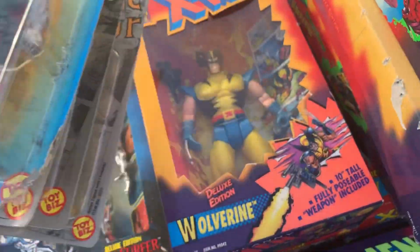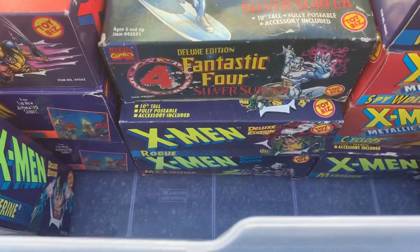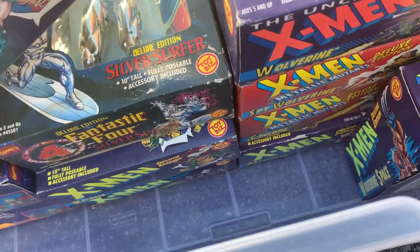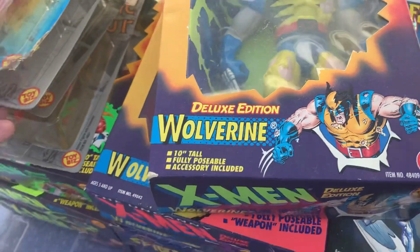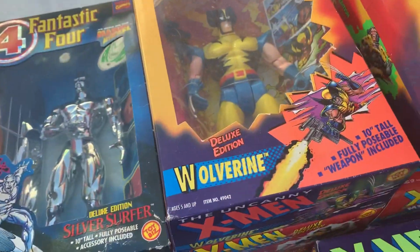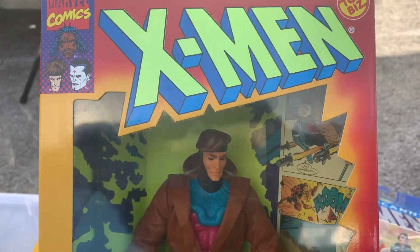But all these carded ones were not in the best shape. That Silver Surfer wouldn't have been bad, but the guy wanted like $30 to $40 for each of these, so I didn't pull the trigger on any of this stuff. If it was $10, maybe, but a lot of them in here were not worth $30, $40 in my opinion.